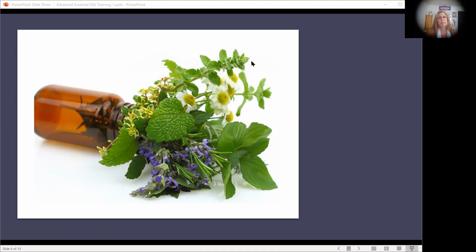The plant also uses the essential oils to communicate with other plants. So it's smell phone, not cell phone, slowing the growth of competing nearby species. And this little trick is called allelopathy. Another great way essential oils help plants is by attracting pollinators like the bees, butterflies, hummingbirds.